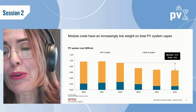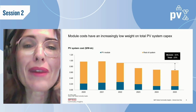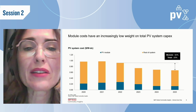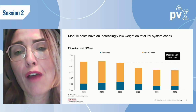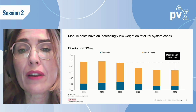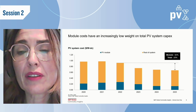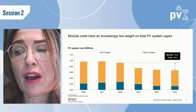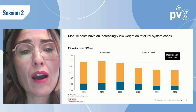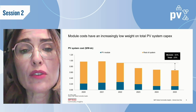And then I think you were asking at the beginning, how relevant is this for developers? How relevant are module price declines to support further deployment or installation of solar? Modules are becoming less and less important in terms of whether or not a project is going to happen, or whether a project is going to be profitable in Europe and in other regions.